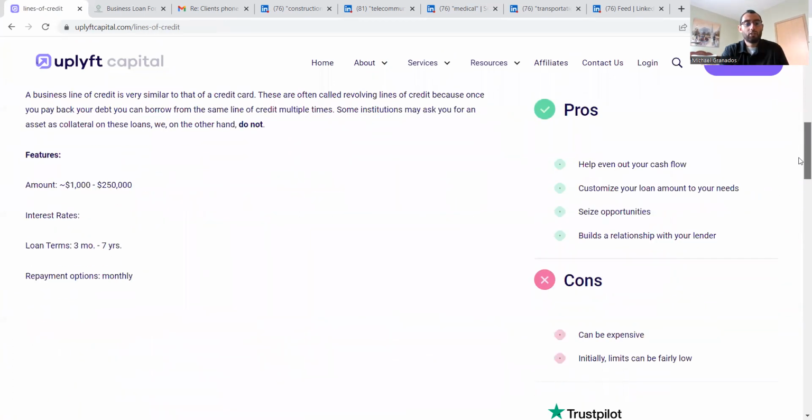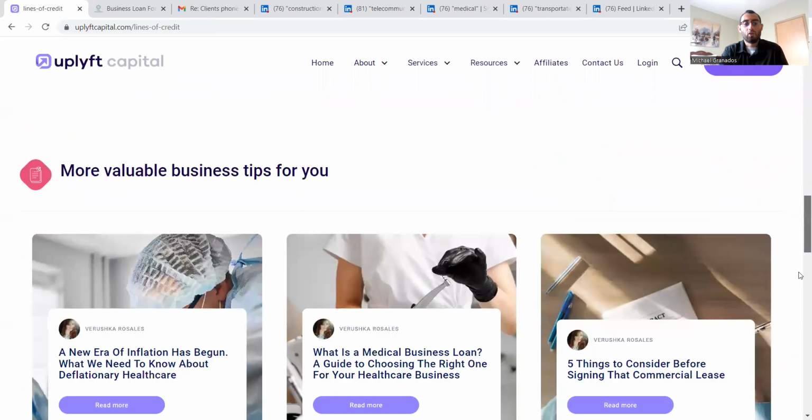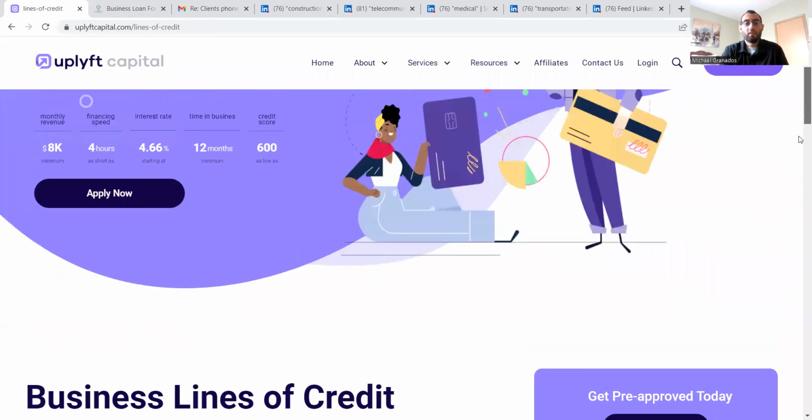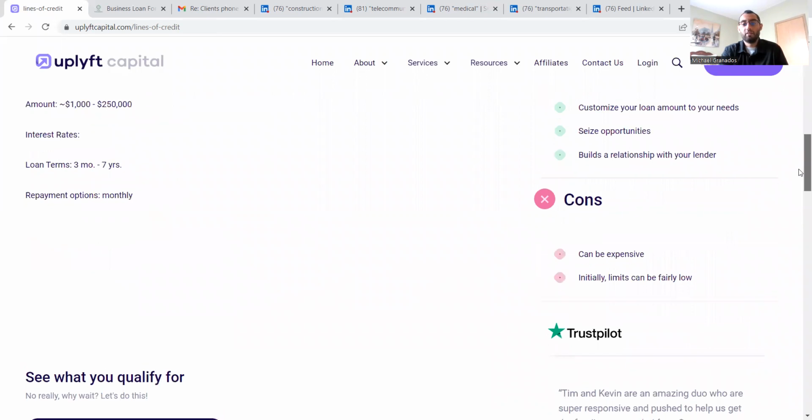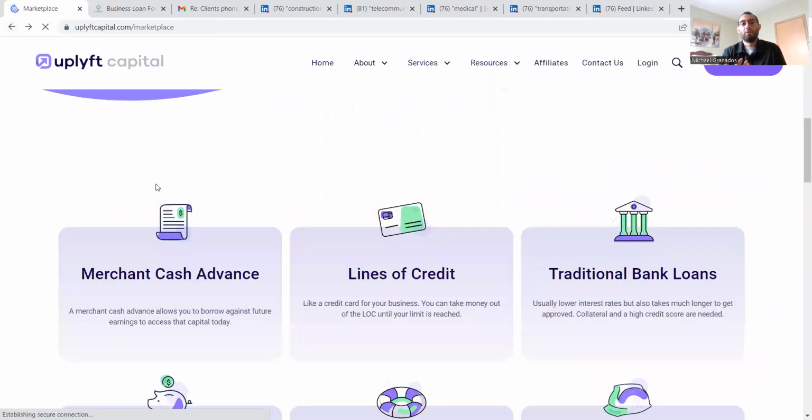Now, interest rates, loan terms, 3 months to 7 years, repayment options, they are monthly. And then you can see what you qualify for there. You can see the pros and cons: it can be expensive. Initially, limits can be fairly low as you start off. So in a way, it's not exactly like credit cards, personal and business. Sometimes you may have to start with less.